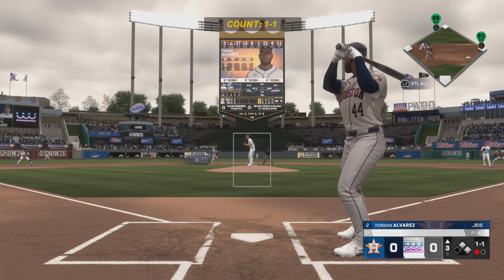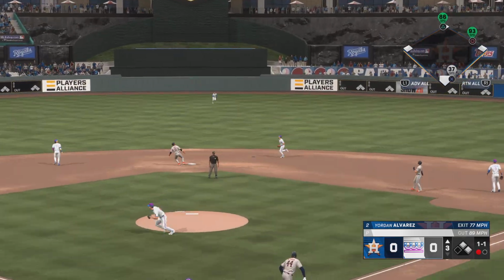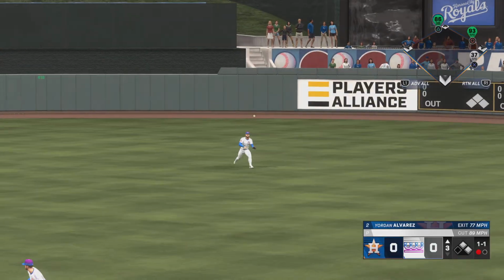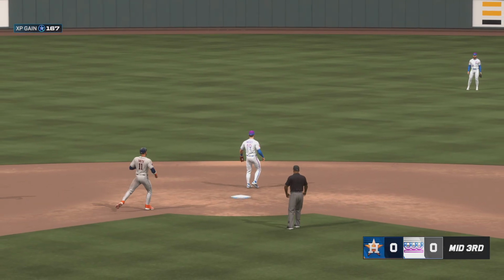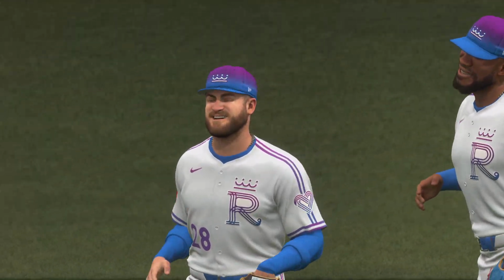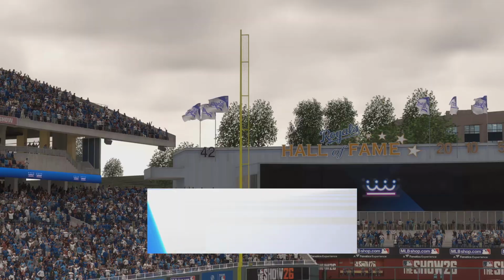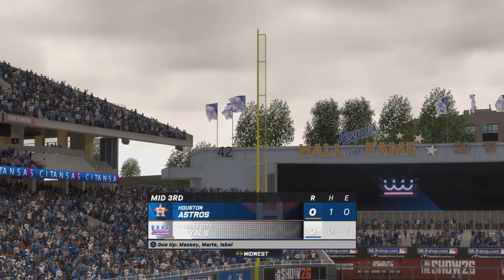Here's Jordan Alvarez. He swings and hits a fly ball to center field. Makes the grab, the throw in, throw behind the runner. They got him doubled off. A hit and an error in the inning, but they fail to score. We move on to the bottom of inning number 3. We're tied 0-0.